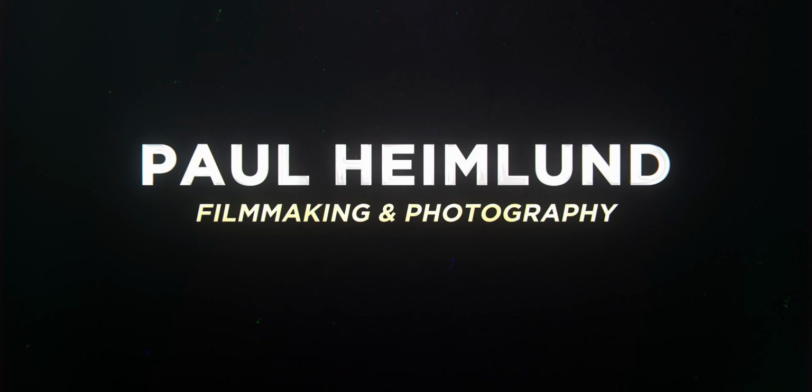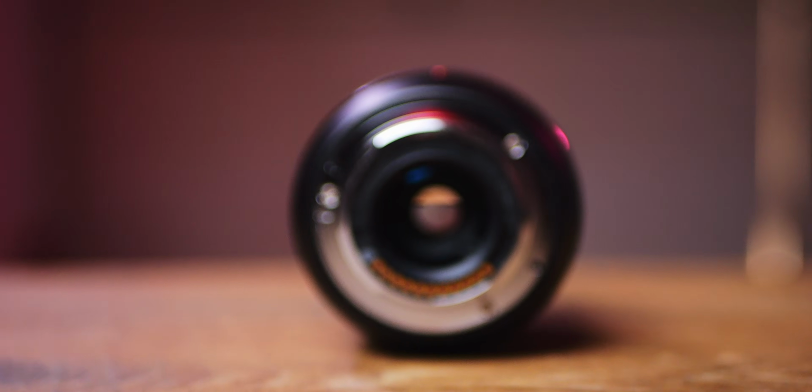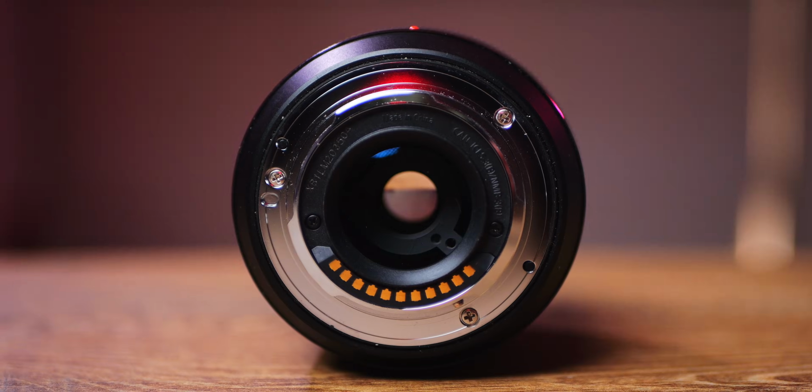This Panasonic Lumix G 12 to 60mm is exceptionally light, but even though it is a light lens and weighs next to nothing, it is still very sturdy. It's got a metal mount and it is weather sealed, so it is dust and splash proof, which is super cool. But it doesn't feel like a cheap lens, like some of the other cheap lenses out there that are basically like a toy.